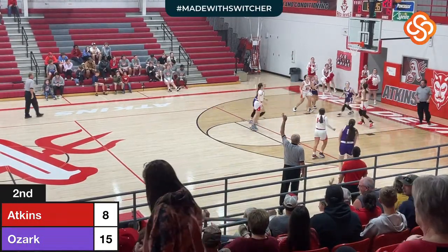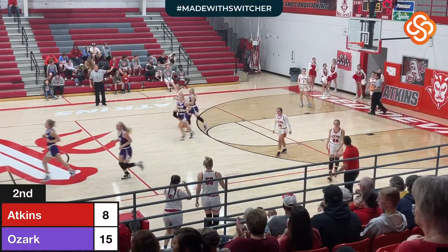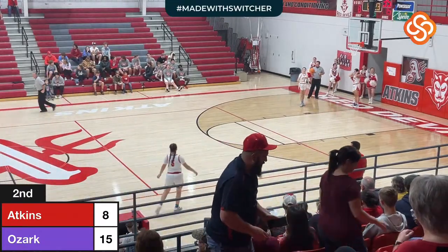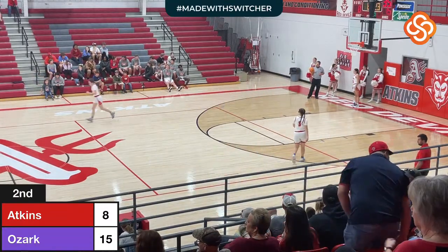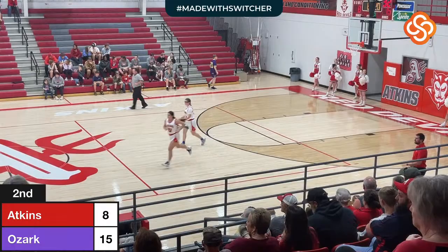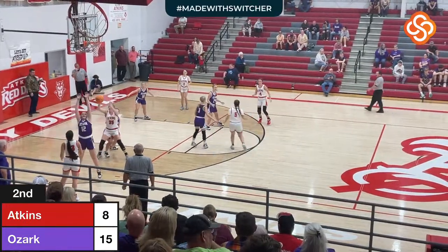This is Bailey with it. Here's a three in the corner, no good by Morgan Neitert. And Katie Keister and Abby Grace Cunningham will check back in. Crawford and Taylor come out. 6:23 left here in the first half. Lady Red Devils trailing by 7, and really having a hard time getting the offense going.